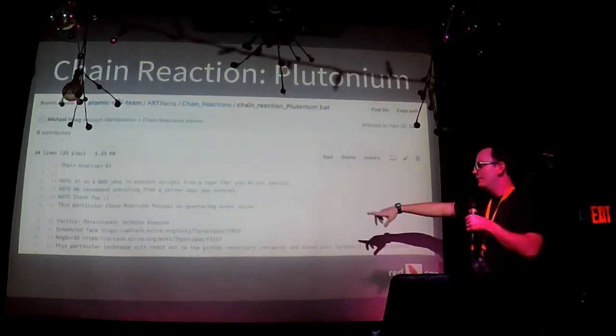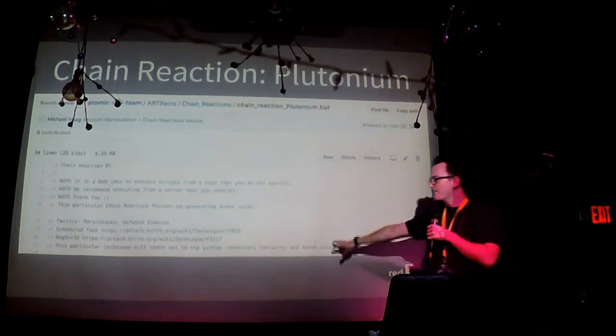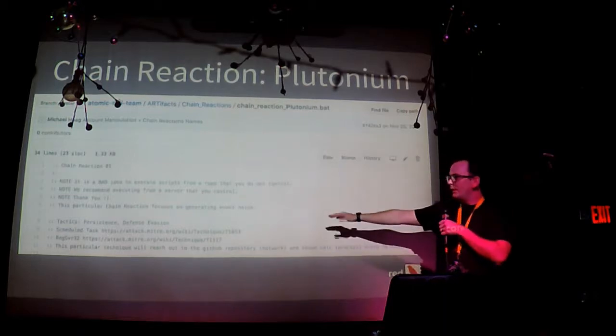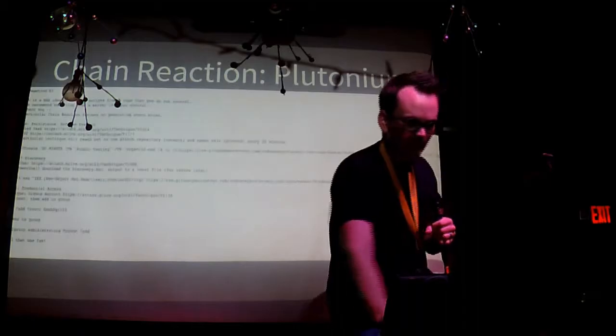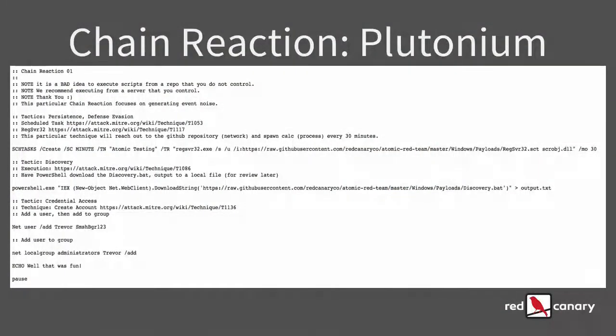And then below that begins all the fun stuff. So in this case, I'll hop on the next slide because that's where all the magic happens. All right, so here it is, Plutonium. This is just the raw piece of it. Here's my persistence and defense evasion.